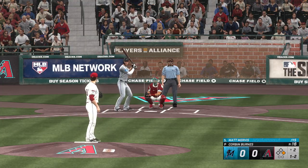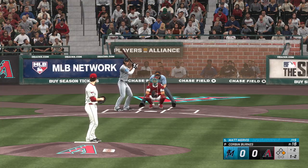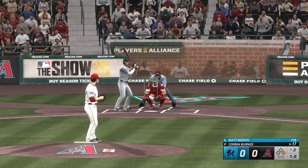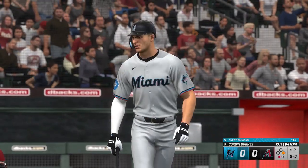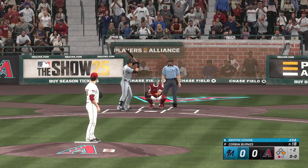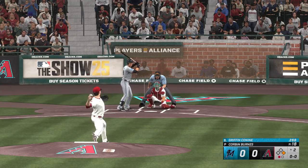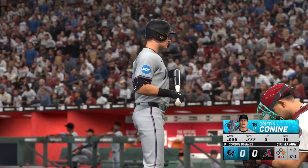And ball one. Really good take, especially with 2 strikes. Foul ball, still a 1-2 count. Sit him down. Got him swinging for the strikeout. Couldn't hit the fastball at the knees. And now for the Marlins, Griffin Conine. And immediately pumps in a strike to the left-handed hitter.